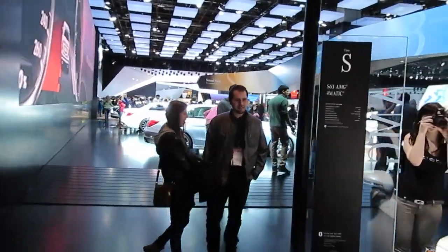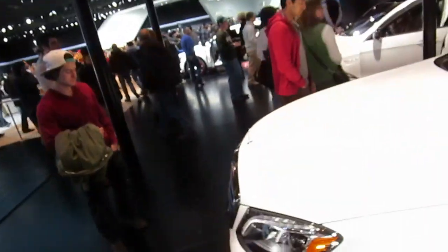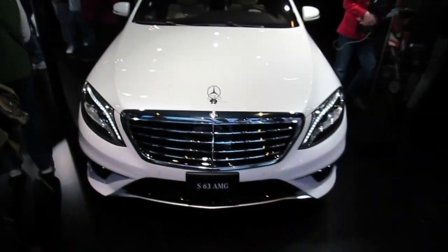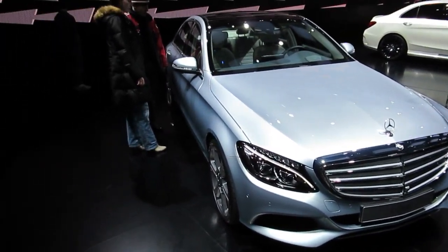So this one is inexpensive. 140 grand, also has 577 horsepower and goes to 60 in under 4 seconds, in a car that weighs like 7,000 pounds. That's incredible. This is the new Mercedes-Benz C-Class, in a beautiful color, actually.